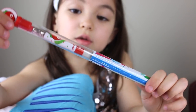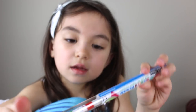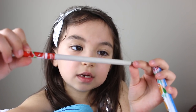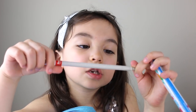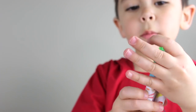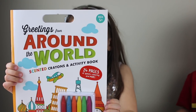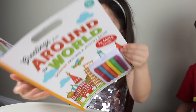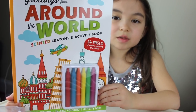This is what you do with the pencils. You take out that, you put it to the side, then you take this out, and then here's your pencil. It smells delicious. Can I have some blank paper? He also sent this coloring book. It says greetings from around the world. Let's try some of it out. It has scented crayons. We're also gonna use our pencils and our gel pens that we just got.